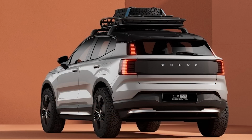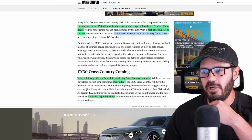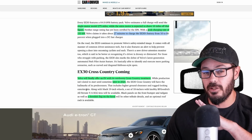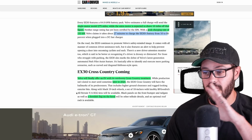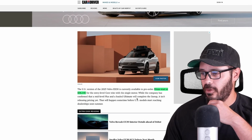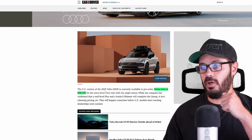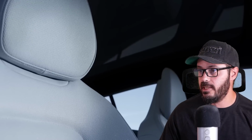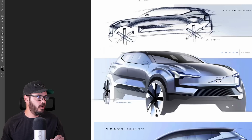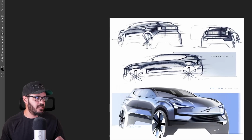And that will happen later in 2024, and it would also have a Swedish flag on the hood. In the press photos, I don't see any Swedish flags on the hood, so I would like to see how that is going to turn out with the graphics in the front end. So the pricing starts at $36,145, which I think, again, sounds like a pretty decent deal to me, specifically with this styling. So let's jump into Photoshop here and let's have a look at what's going on with this Volvo EX30.